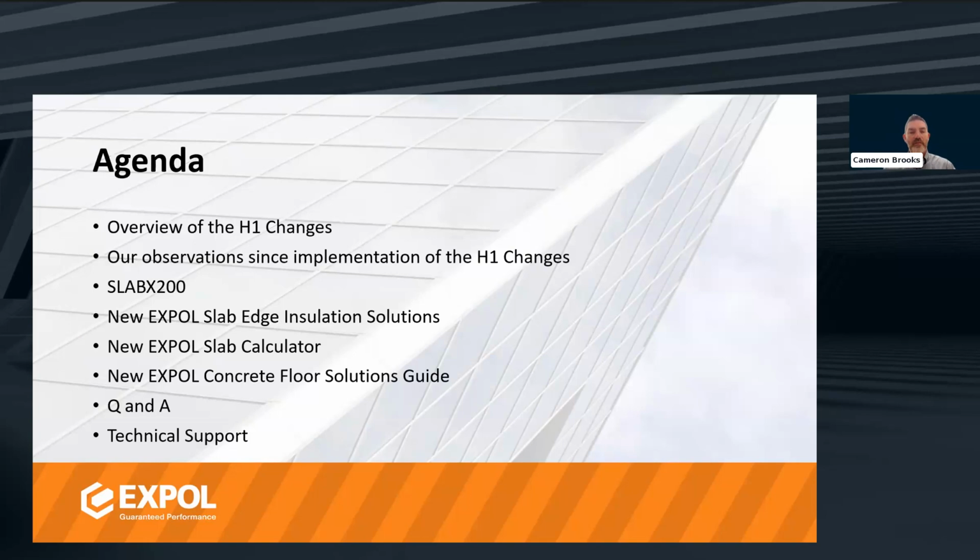So just in terms of the agenda for today, first of all, I'll take you through the H1 changes, talk a little bit about our observations since implementation of the changes, and then really talk about some of our responses. So cover off Slab X200, our slab insulation product. Then we'll introduce our all-new Slab Edge insulation solutions. At that point, I'll hand over to Wayne, who's going to talk to us about the updated slab calculator. Then we'll cover off the concrete floor solutions guide, get into any Q&A, and at the end we'll get you some details around technical support.